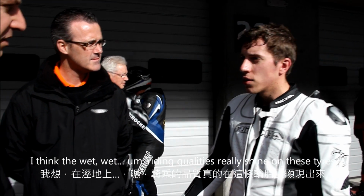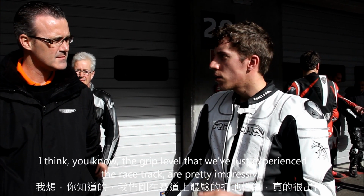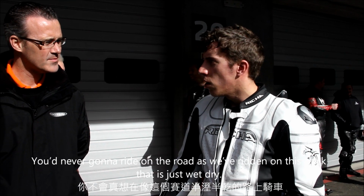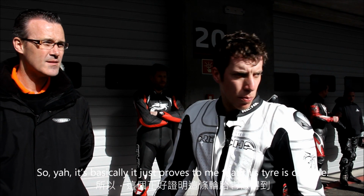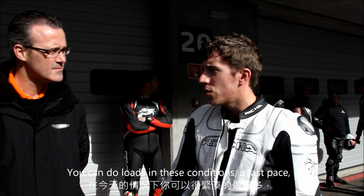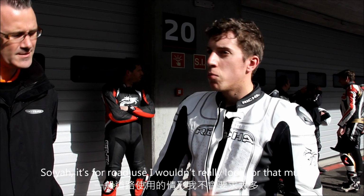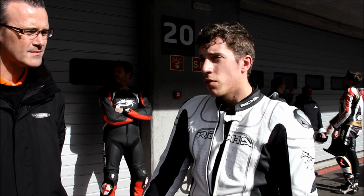I think the wet riding qualities really shine in these tyres. And I think the grip levels we've just experienced on a race track are really impressive. We've just ridden on this track, wet and dry. So it basically is just proving to me that this tyre is capable. It can deal with both of those conditions at a fast pace. So yeah, it's for road use. I personally wouldn't look for much more, and I don't ride that slow on the road, so it's a good option.